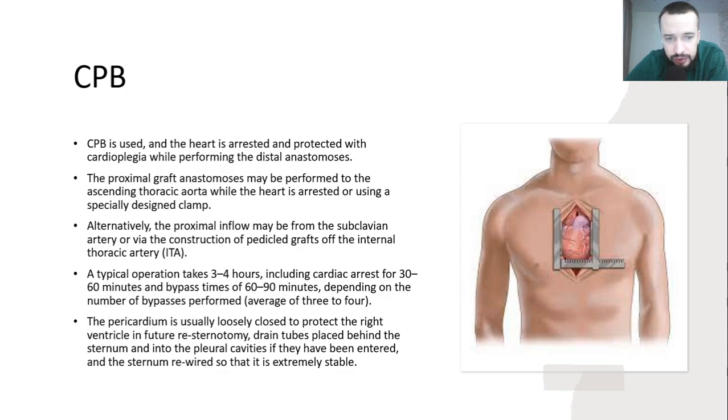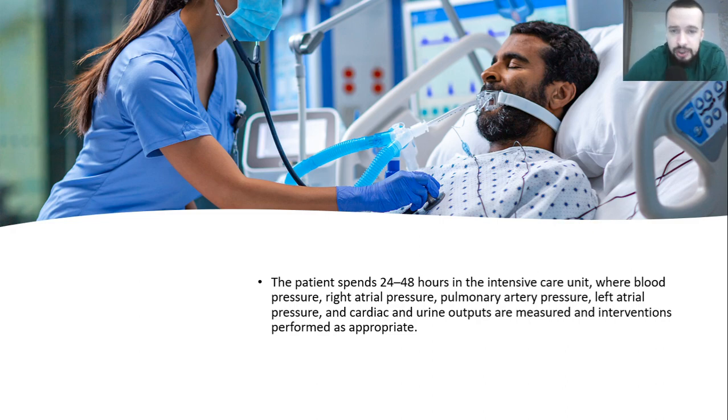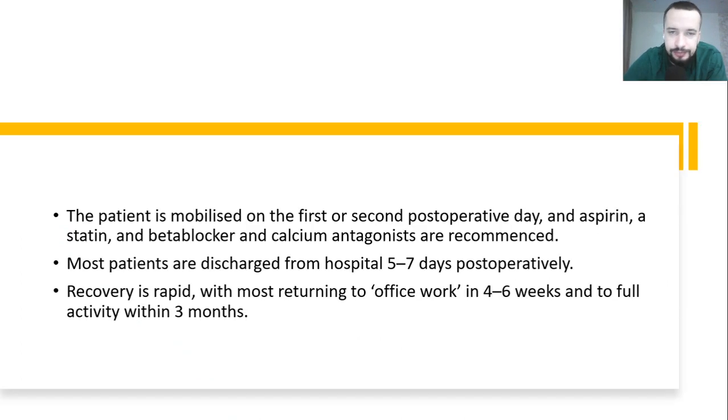The pericardium is usually loosely closed to protect the right ventricle. Drain tubes are placed behind the sternum and into the pleural cavities if they have been entered, and the sternum is wired so that it is extremely stable. The patient spends 24-48 hours in the intensive care unit where blood pressure, right atrial pressure, pulmonary artery pressure, left atrial pressure, and cardiac and urine outputs are measured, and interventions performed as appropriate.